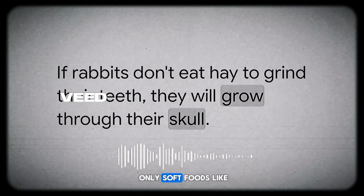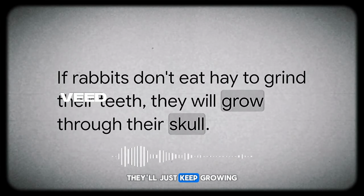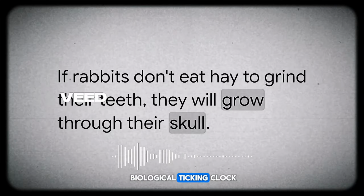If they are fed only soft foods like just carrots or fruit, their teeth won't get filed down at all. They'll just keep growing, eventually curling back and growing straight through the poor animal's own skull. It's essentially a constant biological ticking clock.